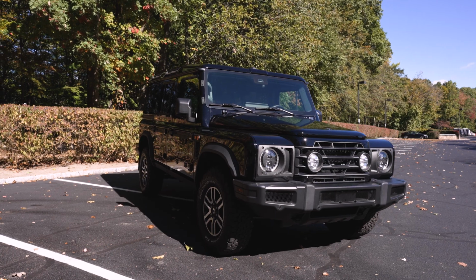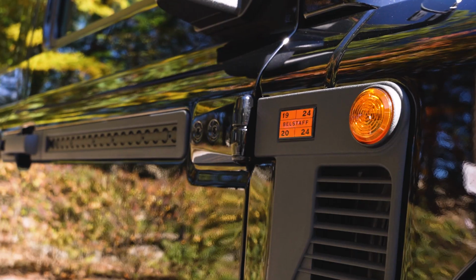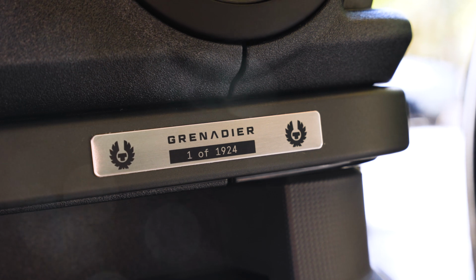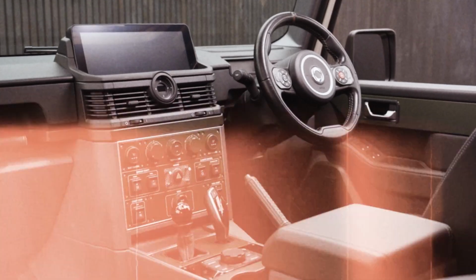The 1924 edition is notable for not only the partnership with Belstaff, but there are only 1,924 models built. Ours is number one of those 1,924. And inside, you'll see there are some key details that show us that it's the Belstaff edition.